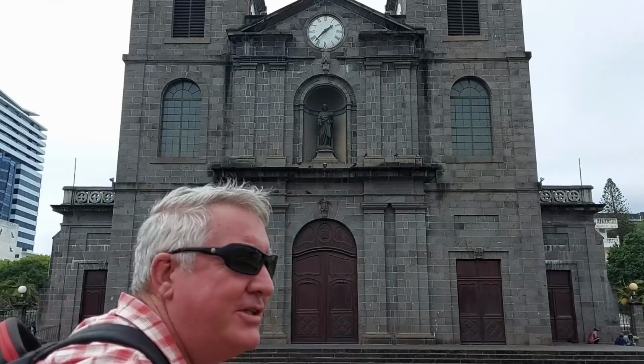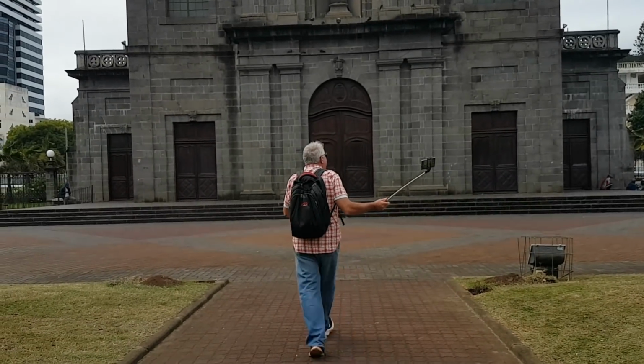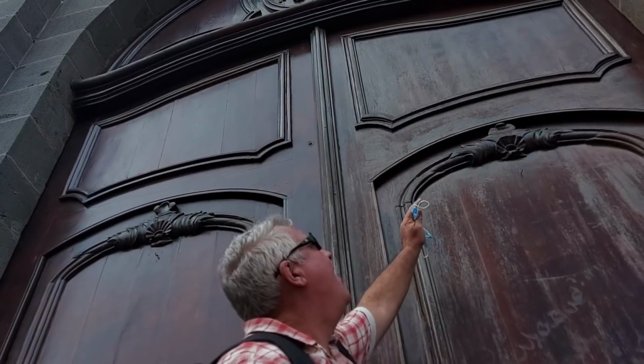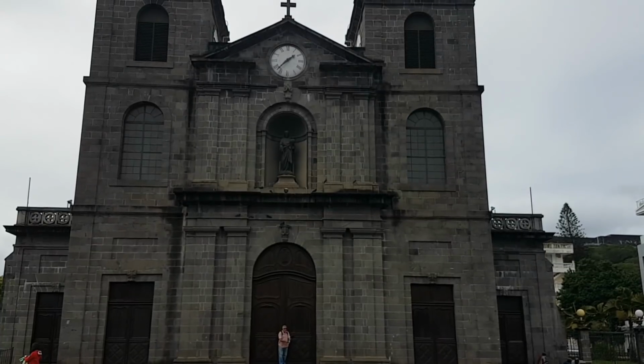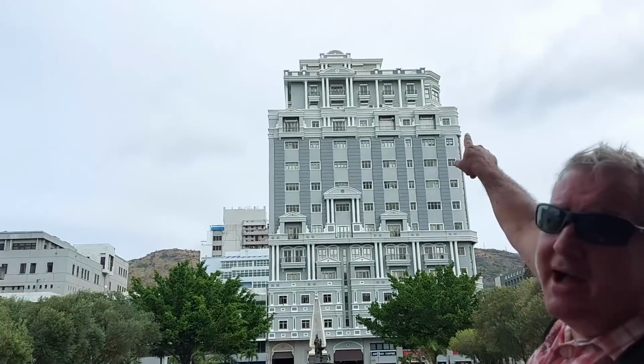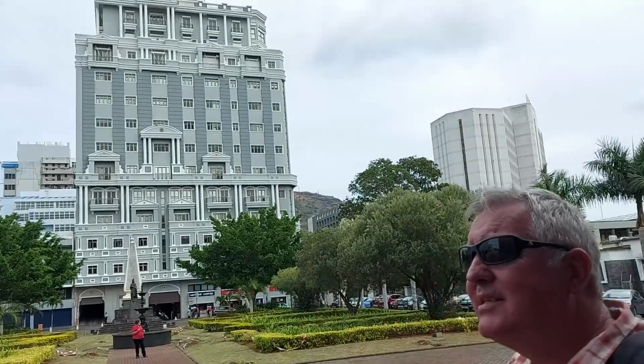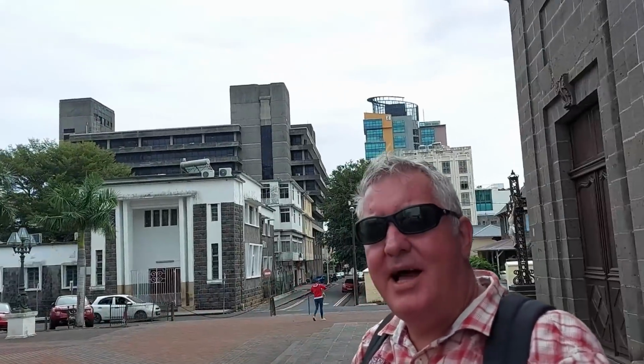I'm going to go a little bit closer. So come with me. Ricky will get a perspective of just how big this is. Look at the size of the door. It is huge. And that's Ricky over there with a modern skyscraper behind her. But this thing dominates the skyline a little bit.